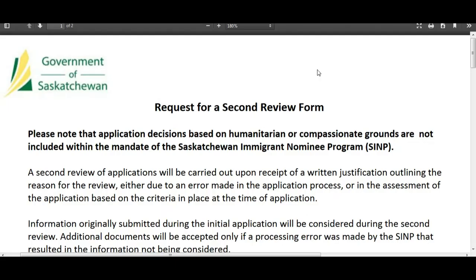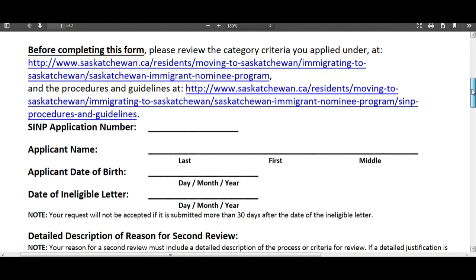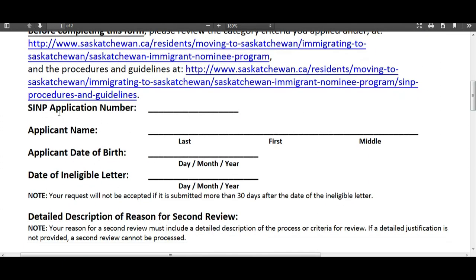So this is the form that I have downloaded. It is available on the official website of the Government of Saskatchewan. I have also shared the link of this form in my video description box. Here you have to write some basic personal details: your SINP application number, your name, date of birth, and date of the ineligible letter.